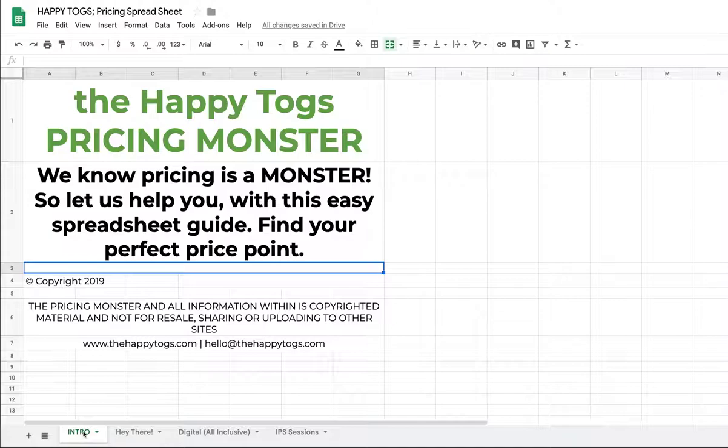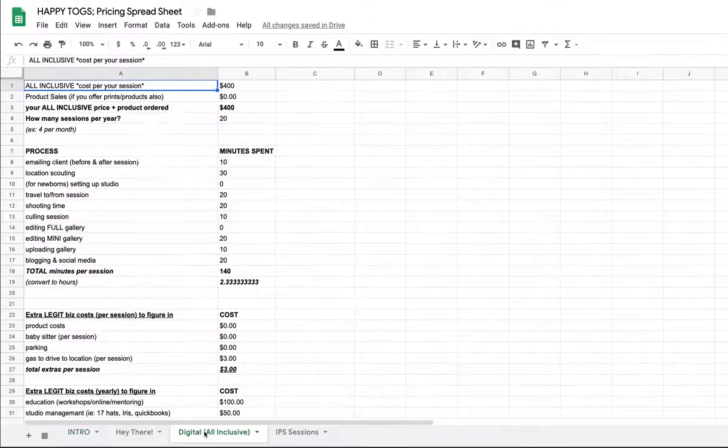So this is a guide that we created to help photographers of all genres, and it doesn't matter what you are, if you are digital or if you are IPS, into finding their right pricing. And we know pricing is a monster. We've seen it in our group over and over again. So in hopes that this will help you as an individual based on your costs, your overhead, and where you live, figure out a perfect price point to make sure that you are profiting and that you are not actually paying people to work for them.